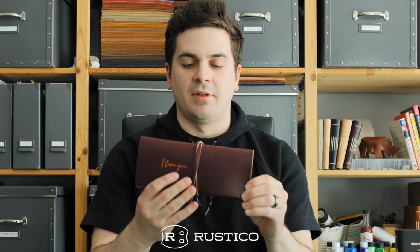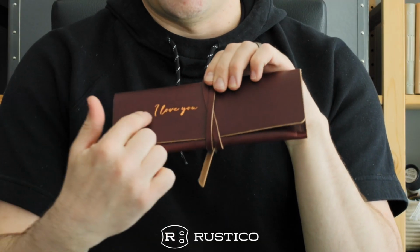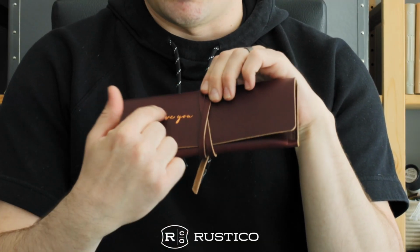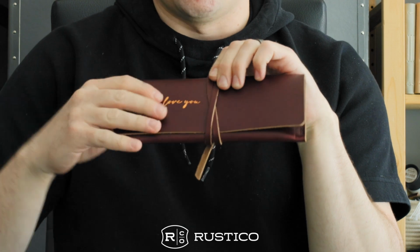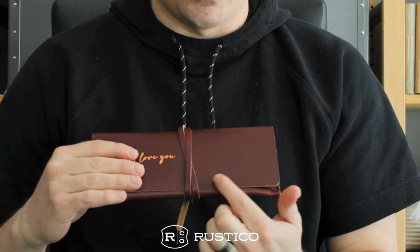I want to introduce our new product, which is called the Leather Coupon Book. So, we've got this nice leather tie, and then the front says I love you right here in this awesome copper debossed foil. And then right here in the bottom right hand corner, you can personalize a name or a date.